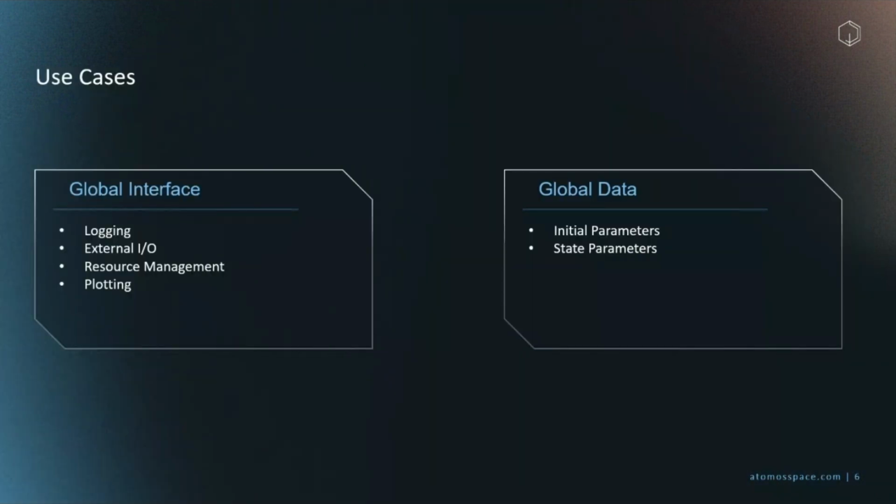So with that, we have 2 big use cases for globals. Our first one is interfaces. This is things like logging, things where we have to deal with external resources, potentially dealing with a different language and trying to connect between the two, resource management. The whole idea is we're trying to deal with something that we can't just wrap up and deal with ourselves, but we have to deal with something else.